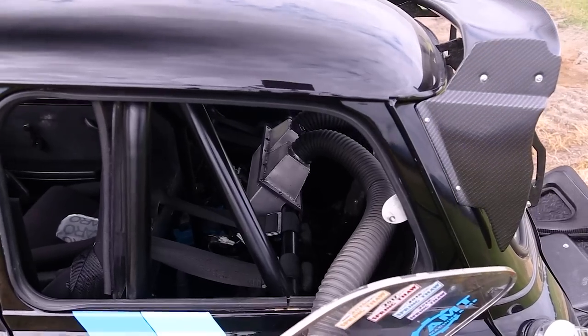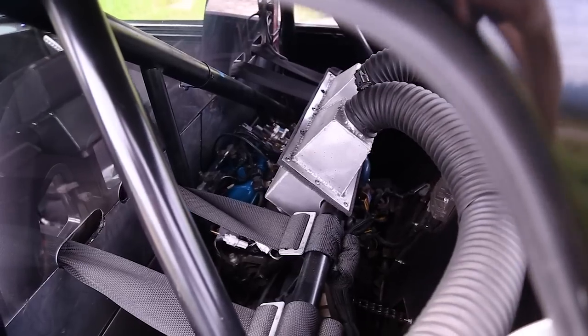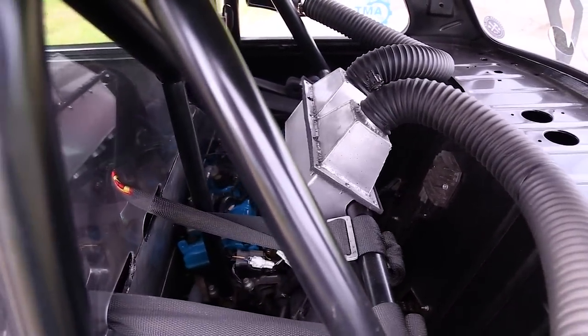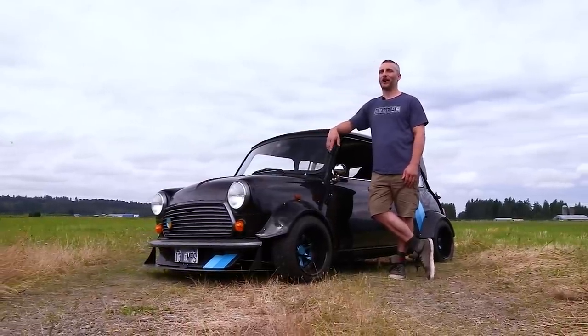There's some heat shielding there, but you still get heat from the engine, which is nice when it's a cold day. There's no heater, and it actually heats up the car quite nicely. But yeah, the noise can be overwhelming if you're not prepared for it.